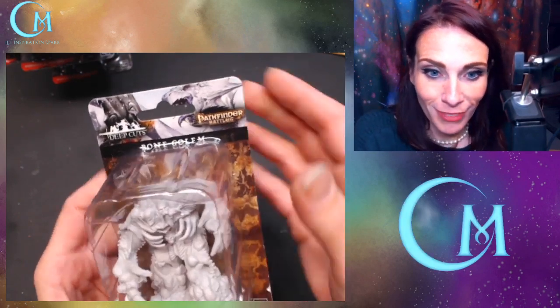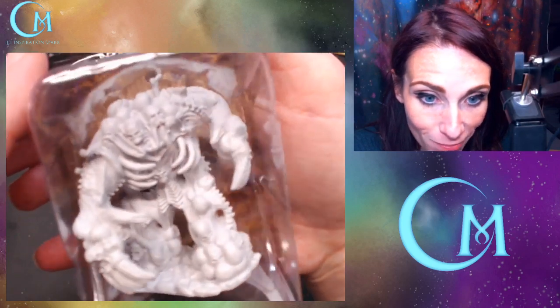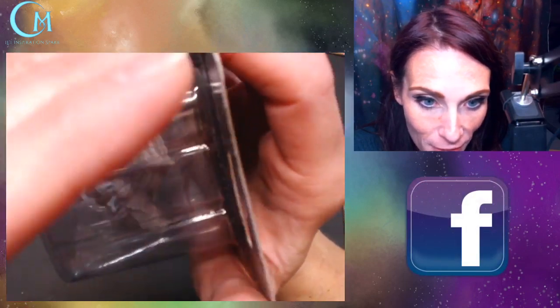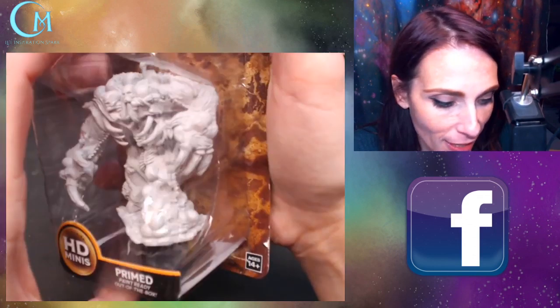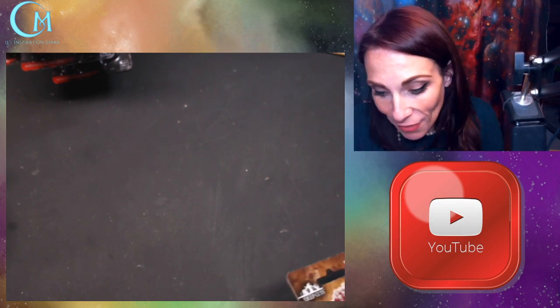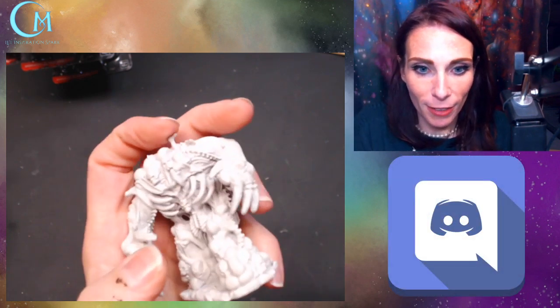This one, the bone golem. This is like, oh, I wish I had this for the Halloween season. Here's their bone golem. This sucker is nuts. I mean, look at this. Trying to block some of the glare from the plastic. Honestly, I'm taking this guy out of the package because stupidly cool details. Hold on. You have to see this, because it's just... it's too much. It's just amazing.